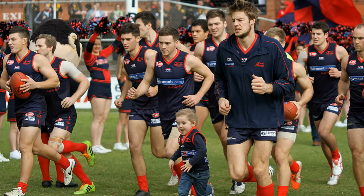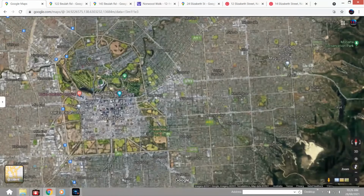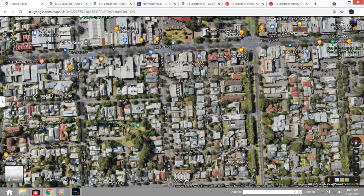Alright, so we'll take a look at Adelaide from an aerial view here. You can see the urban sprawl of Adelaide surrounding the metropolitan CBD there. Now Norwood is just to the right here, eastern suburbs. So we'll go down, and we're going down to a street named Elizabeth Street. Here's the main stretch of Norwood, the Parade. Now Elizabeth Street is here. Now we'll keep zooming in.